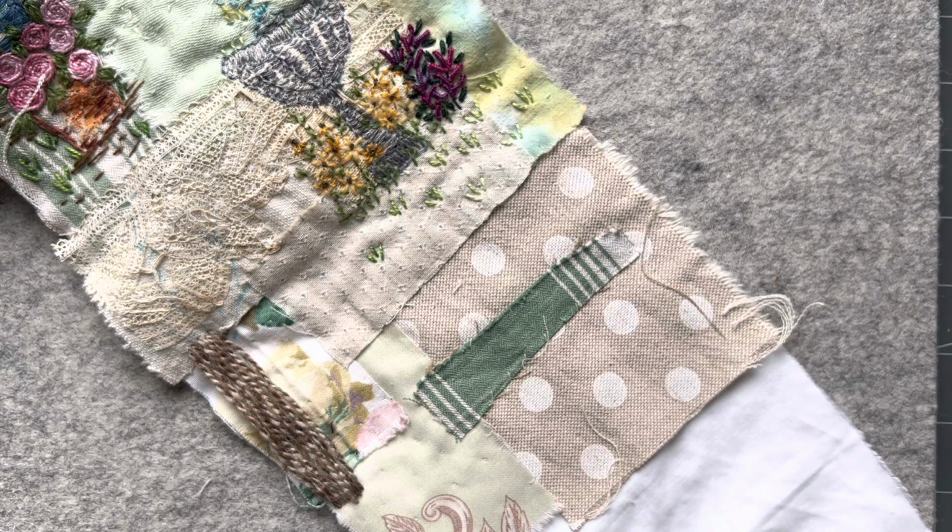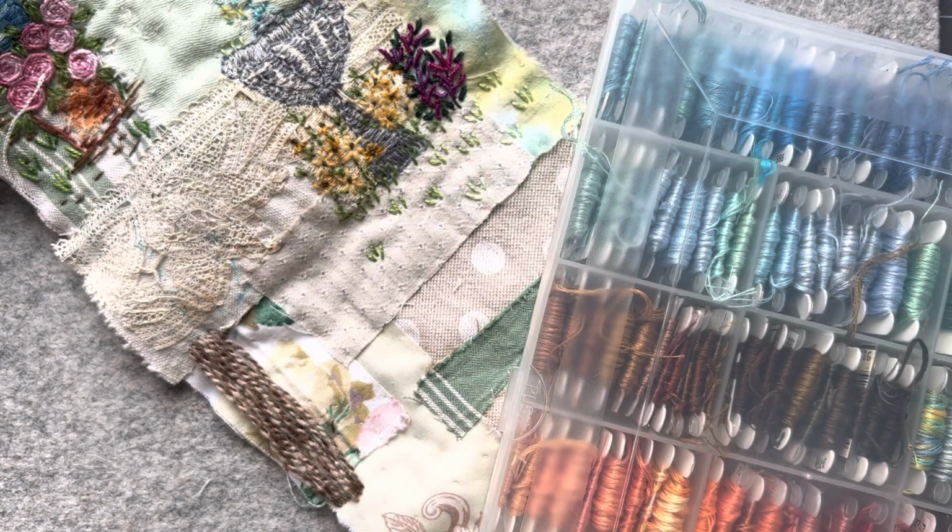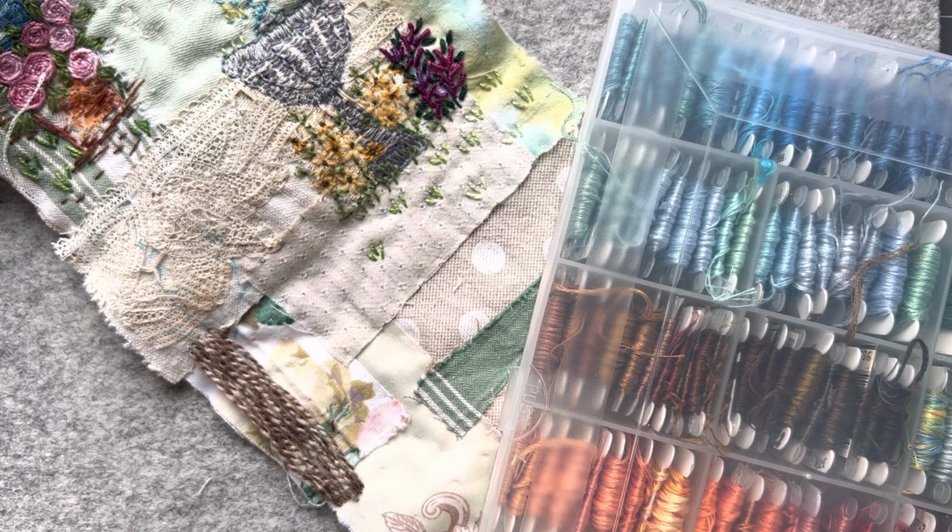So I could use a regular stranded brown, or let me see if I've got anything interesting. I don't think I had many browns in here. No browns in that one. Okay, the one I had in Australia. I didn't actually take it to Australia.